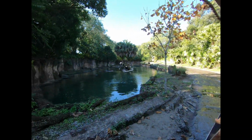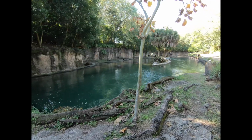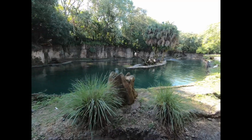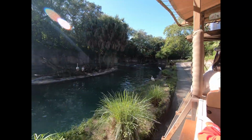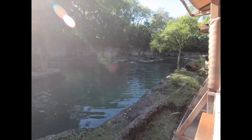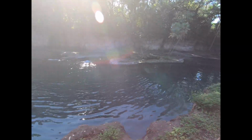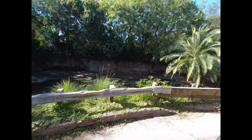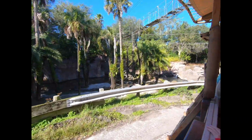A group of hippos is called a bloat. They can hold their breath about 7 to 8 minutes, even sleeping underwater. Also some pink-backed pelicans along the waterway. Pink-backed pelicans get their name from the color of their back during mating season. More hippos on this island to our left.